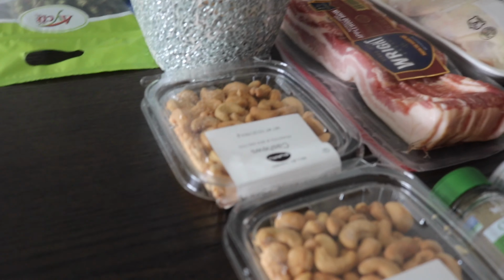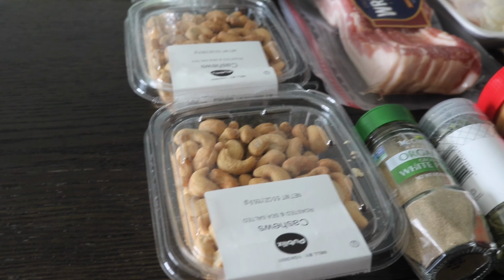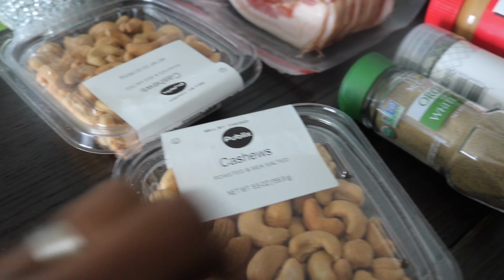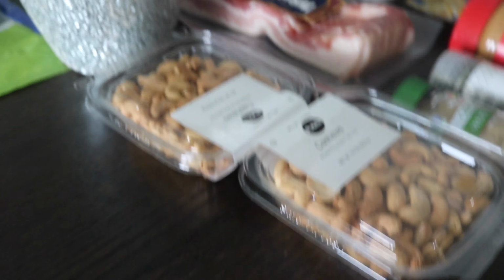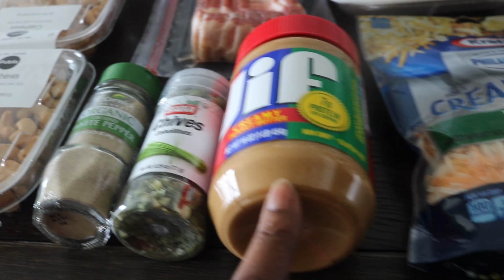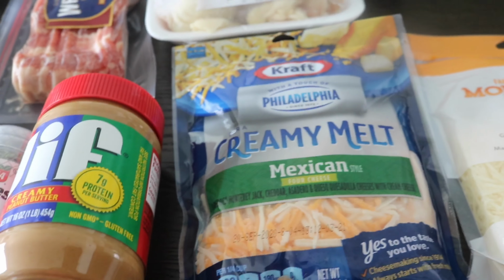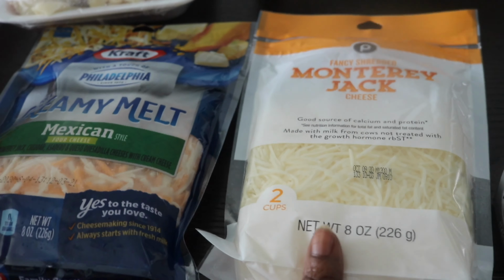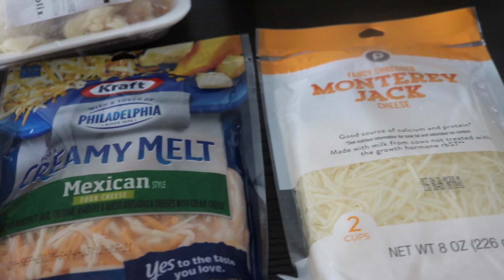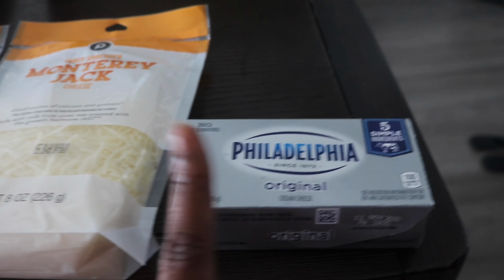So starting right here, I picked up 2 things of the Publix brand cashews. They're the roasted and sea salt cashews. I also picked up a thing of white ground pepper, some chives, peanut butter, some creamy melt Mexican cheese, as well as a Monterey Jack shredded cheese. I'm going to be making a scalloped faux potato dish using radishes, so I need a bunch of cheese for that, as well as some cream cheese to make the cheese sauce.